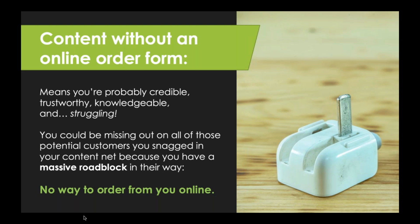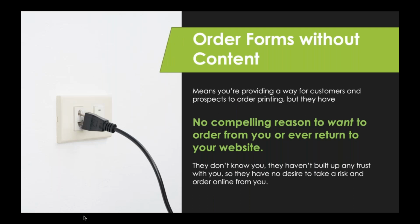That's because you could be potentially missing out on all of those customers who you snagged in with your content, but then you have a massive roadblock in their way. They have no way to order their printing from you online. And if you go about this from the other direction, where you have an order form, but you don't have any content, this means that you're providing a way for your customers and prospects to order printing, but they really have no compelling reasons to want to order from you or ever return to your website. That's because they don't know you, they haven't built up any trust with you, and really they have no desire to risk ordering online from you because they haven't established that connection or gotten that invitation from you. This is why the two-pronged approach works so well.